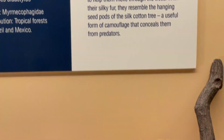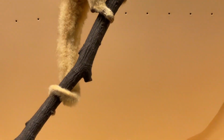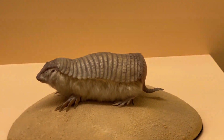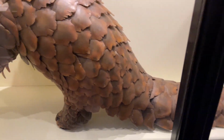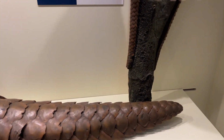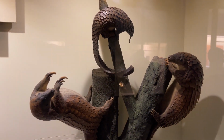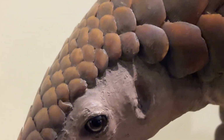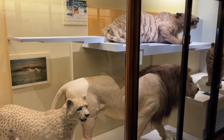Then we see the pygmy anteater, and next to it the pink fairy armadillo, the smallest armadillo, which eats worms and snails and so on. Then we go to the scaly mammals. This is the giant ground pangolin that gets up to 35 kilos and 80 centimeters long. Next to it there were some tree pangolins. So this is one of the most threatened mammals on Earth because in Asia the scales mean something in the traditional medicines.